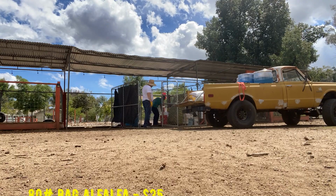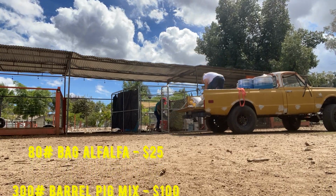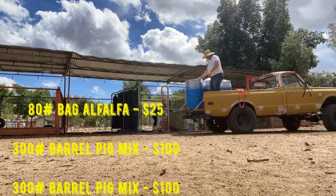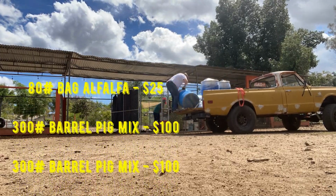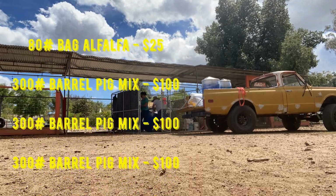One of the first items to come off the truck is an 80-pound bag of an alfalfa pellet. KuneKunes are usually a grazing pig, and since we don't have pastures, we want to make sure that we're adding that hay, alfalfa, it could be Bermuda, whatever it is, to their feed on a daily basis.